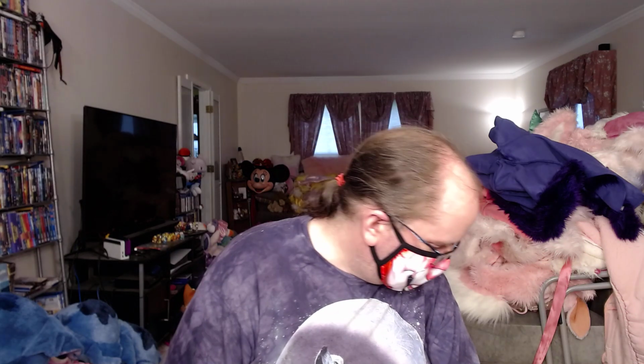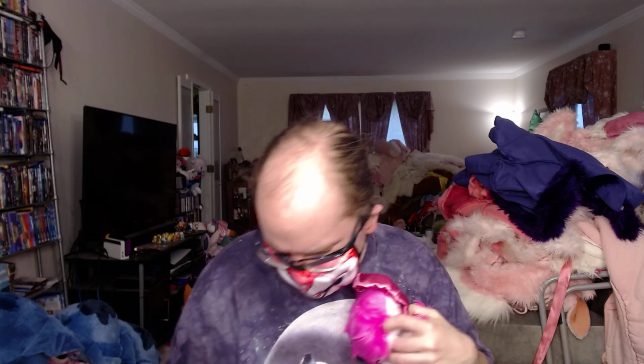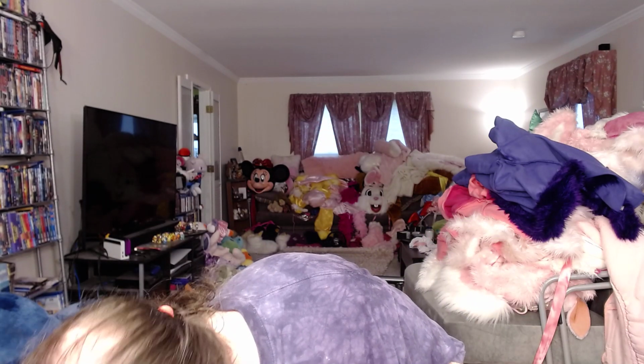Another two-toned pink one. Ta-da! This one is another kind of hot pink. Don't lose the bag.